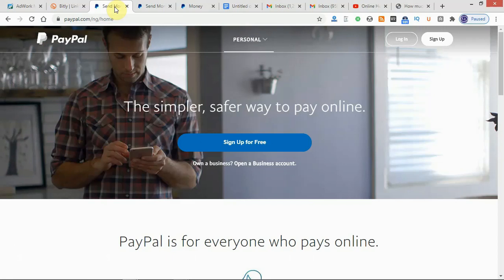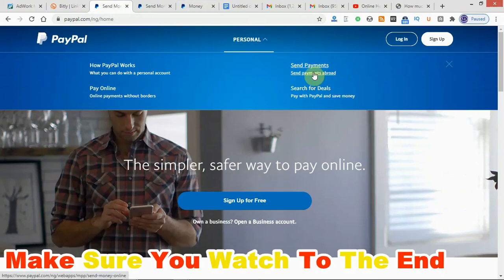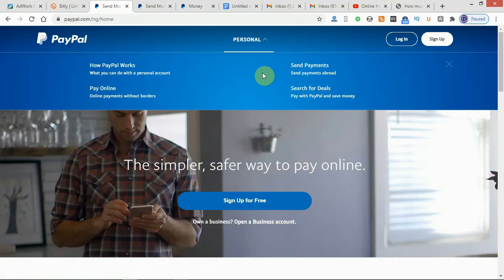Welcome back, guys. I want to show you two different things. Now, if you can see here, this is Nigeria here, paypal.com/ng/home, and if you come here, you will see nothing that looks like receive payment. You are just seeing send payment here. Are you seeing it? Send payment here. What this means is that you cannot receive funds, but you can send.